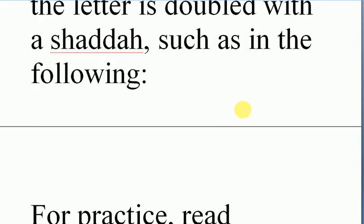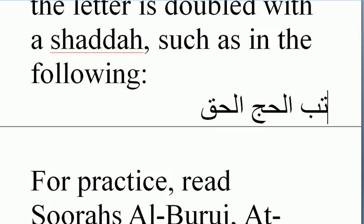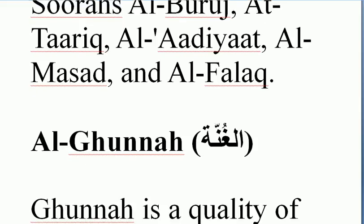تب الحج الحق. For practice, read surahs Al-Buruj, Al-Tariq, Al-Adiyat, Al-Masad, and Al-Falaq.